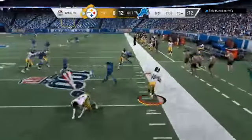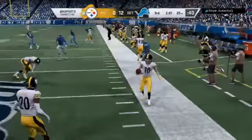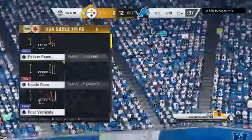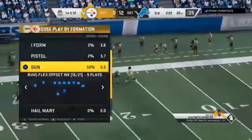Switzer on the return, and right around the 20, he'll head out of bounds. 12 yards on the return that time. And the Steelers will go on offense here, 1st and 10.